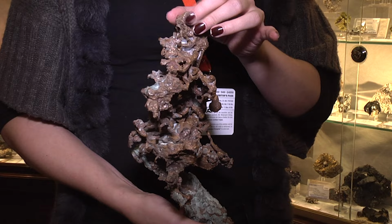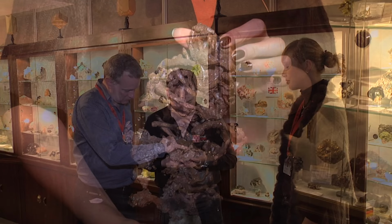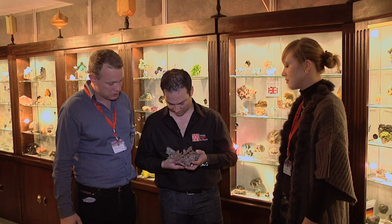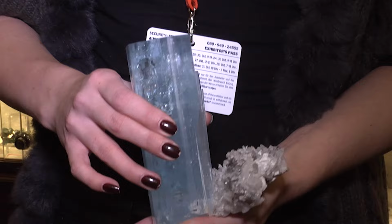What a great story. And this is a historic piece from the Ojibway mine in Michigan, Keweenaw Peninsula. And it's really rare because it's crystallized wire copper and has little crystals on the end of the wires. This is the best known piece of crystallized wire copper. Extraordinary to find this in Switzerland. That is absolutely beautiful. Fantastic. This is a wonderful, wonderful specimen. It's been on display in the Natural History Museum in London in the vaults for the last 2 years. We loaned it to them, and we were happy to get it back a few weeks ago.